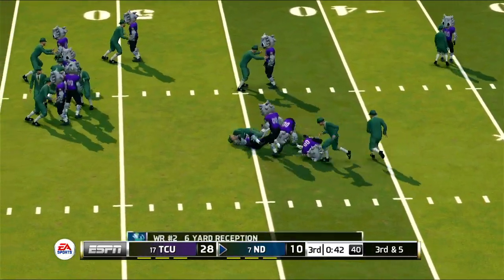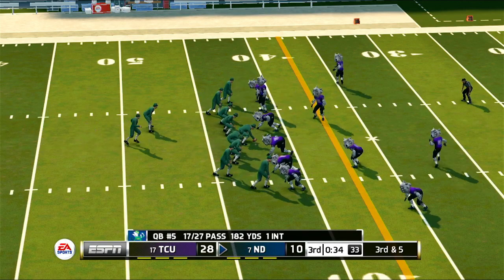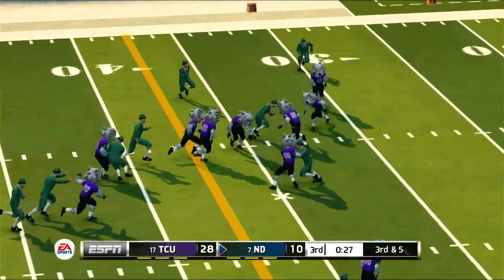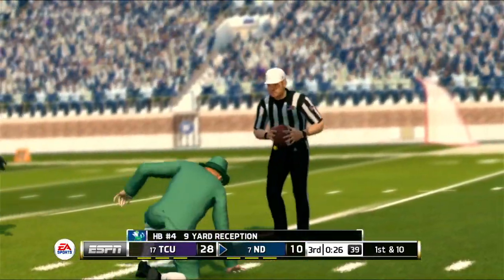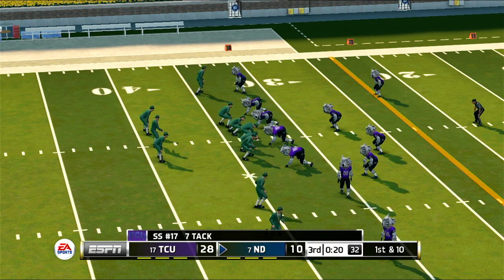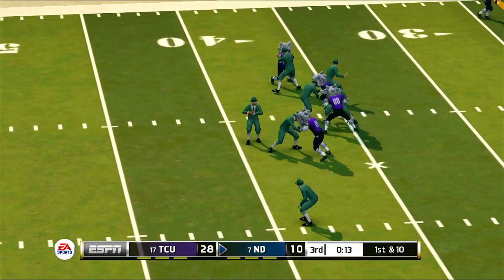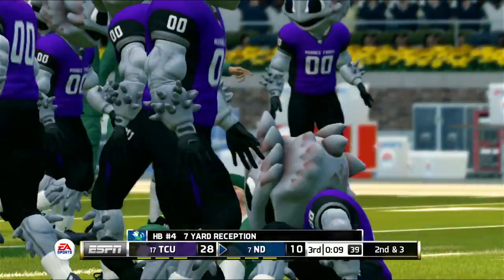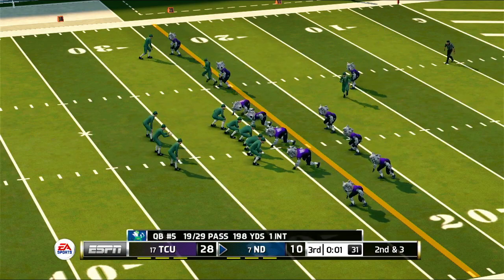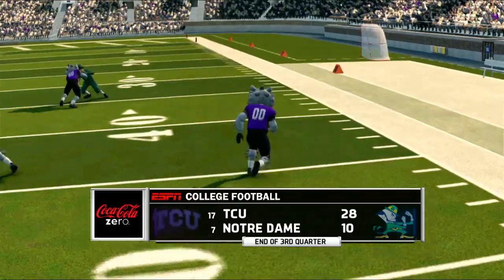Caught, open field, and he hits him hard at the 42-yard line. Zips it to the back. That's a great tackle at the 33. From the 33-yard line, first down. Caught out of the open, and he's leveled at the 26-yard line. That's three down and one to go. TCU's up by 18.